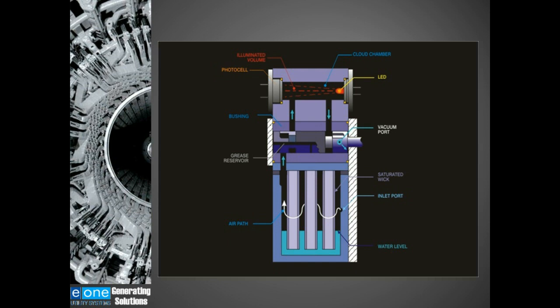As I mentioned earlier, when operating under normal conditions, there are no submicron particles in a generator, whether it's air-cooled or hydrogen-cooled. When a thermal event takes place, it's very important to note that we go from zero to millions of submicron particles in the generator cooling gas. This cloud chamber, as I said, is a very sensitive device that can effectively detect these submicron particles.